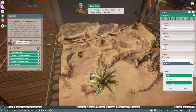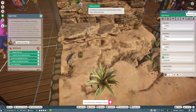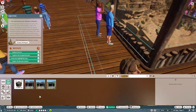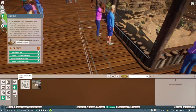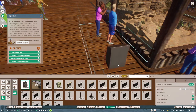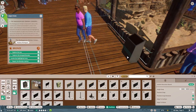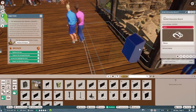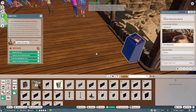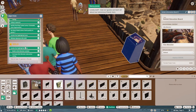There's also an exhibit education board. Pop them down near your exhibits to teach your guests about them. Let's add one now. Lovely stuff. Now our guests can learn all about our venomous friend here.